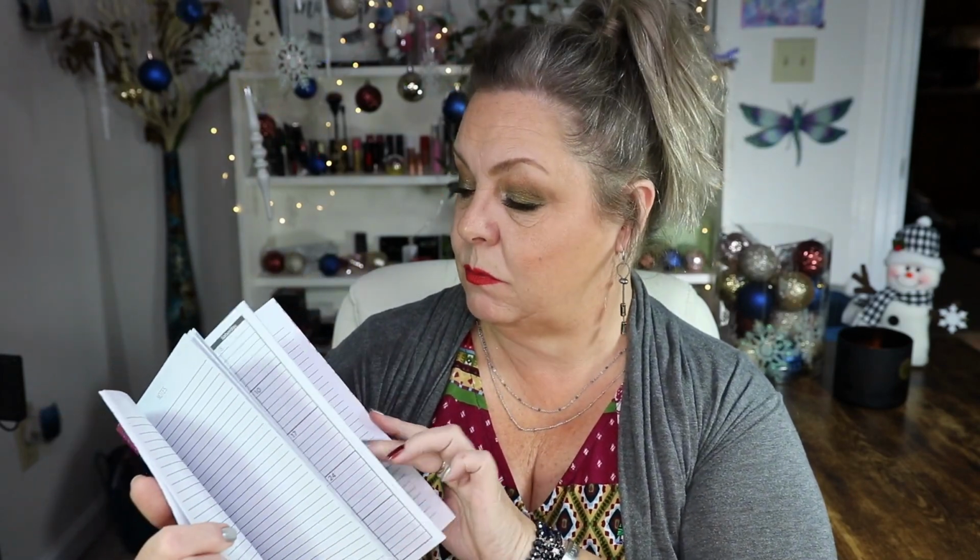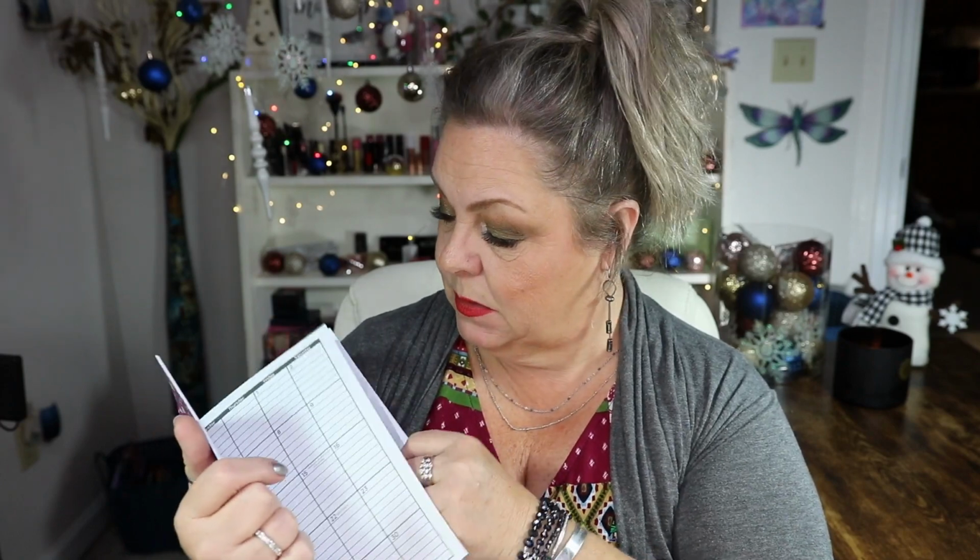Well, this is cool. This is a Mollie Jacobs 2022 planner and calendar. It's worth $24. I believe that I have heard of Mollie Jacobs before. That's a cute little planner. Fairly decent size to write in, and it's got some pages in the back for some notes. Well, actually, those pages are behind each month, so that's cool. I will definitely use that.